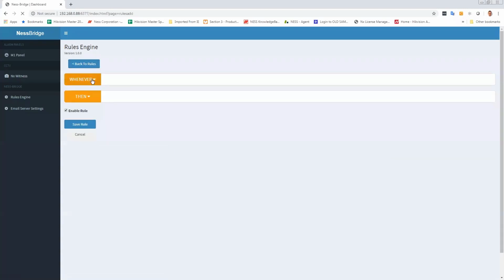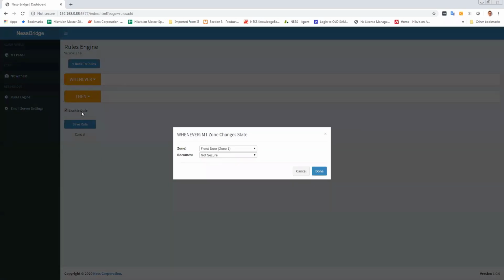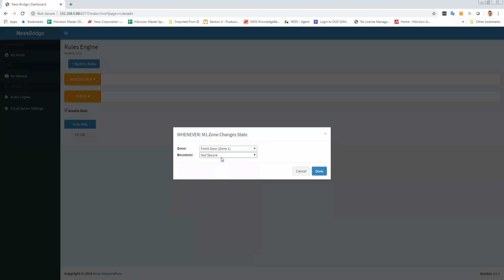When we click on rules, we have whenever, then. So whenever something happens, then do something. As an example, whenever an area is armed or disarmed, whenever an area on the M1 is turned on and off, whenever a zone changes. If we click on zones, whenever the front door, and we have a look here, we've got a list of all the zone names that were synchronized, although I haven't got many names in my example here. We pick up the zone names that have been programmed in RP, and that can be when that zone becomes not secure, becomes secure, when it's in alarm, or someone's bypassed or unbypassed that zone. It can do something.